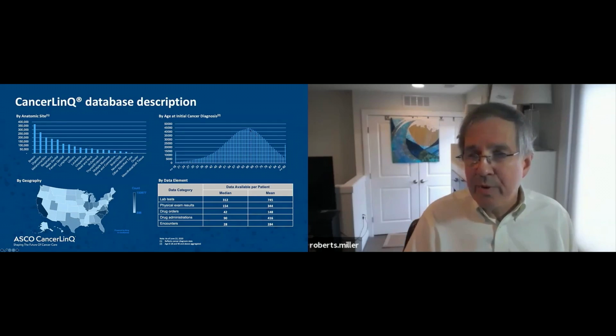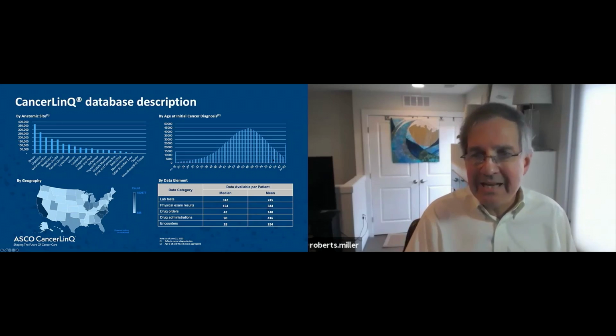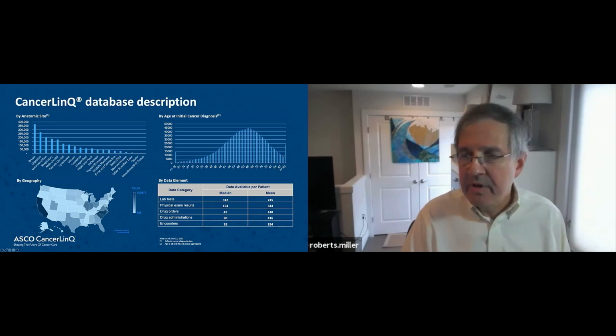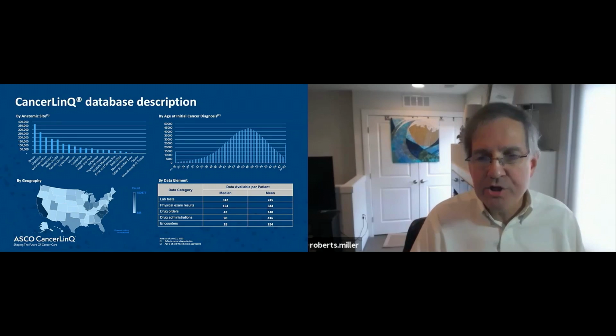Pointing out the range of ages, again representing population averages in oncology practices, the median age in CancerLink is around 67. So there is a representation, unlike many clinical trials, of many older patients in their 80s and beyond. The spike here for patients greater than 90 is because we aggregated data for anonymity for patients older than 90 or younger than 18. And more importantly, CancerLink represents longitudinal clinical data.